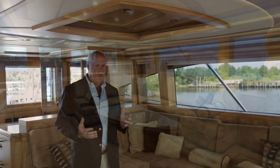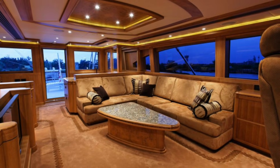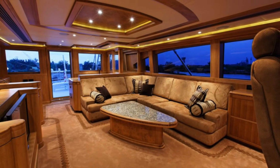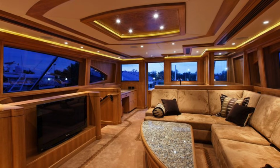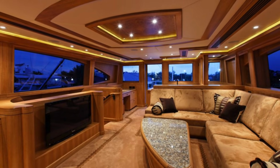But this pilot house is used quite a bit at night. It gives you good separation. If somebody wants to look at something up here or be a little bit more private, they can come up here and watch a different TV than somebody down below. It just gives you great separation.